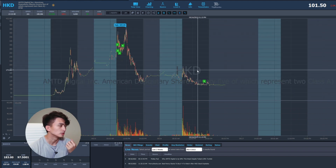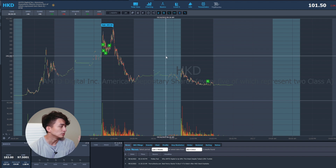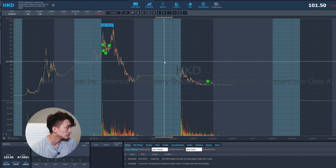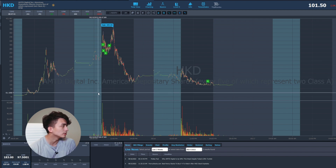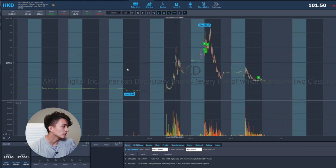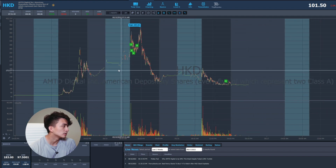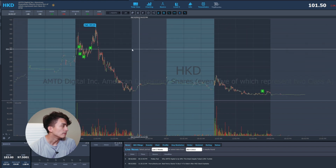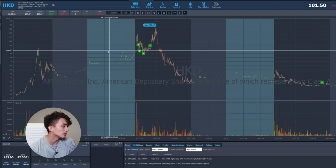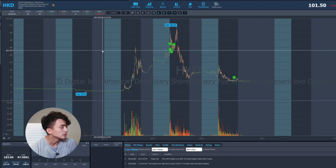The volume was 60K on a 2-minute candle. That is pretty much untradable in terms of volume. So I would say next time when you see these types of tickers, try to stay away as far as possible. With the spread and the volume, it's really difficult to manage your risk, and I would suggest sizing small.